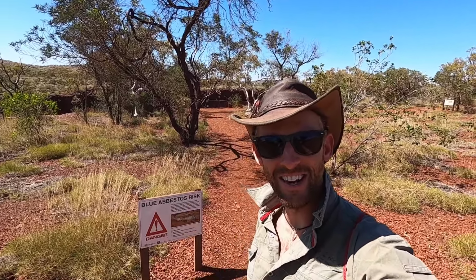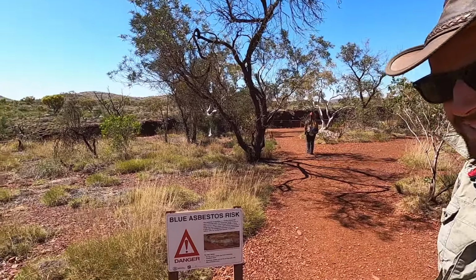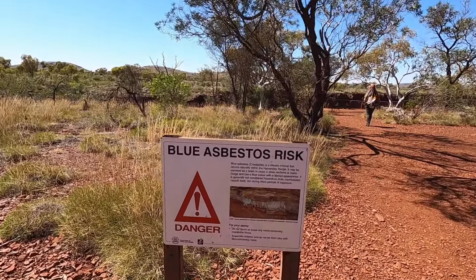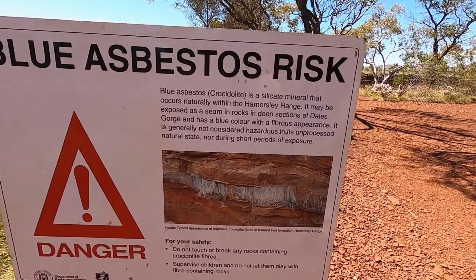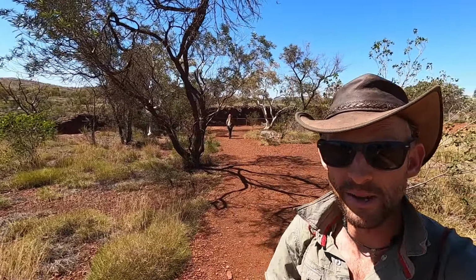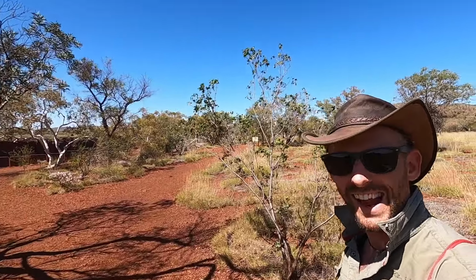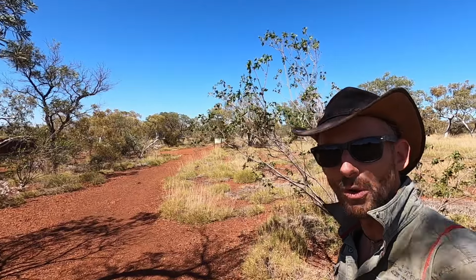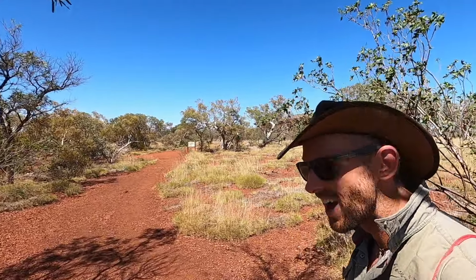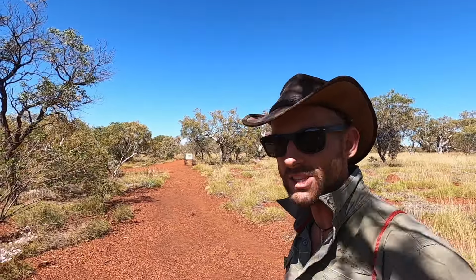So this is really crazy. We're just getting started here, about to hike down into the first canyon. And there's a warning sign here about blue asbestos. Just near here, there was a town. It was a huge mine for blue asbestos, which I guess is a much more dangerous type of asbestos. I didn't realize it's like 100 times or 1,000 times more likely to cause cancer if you inhale it into your lungs. And it is known to exist naturally here. That's why they were mining it so much.